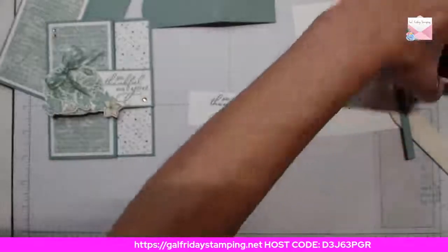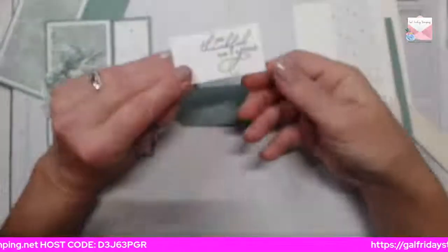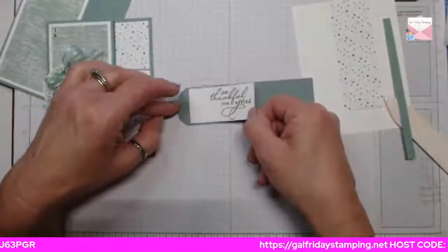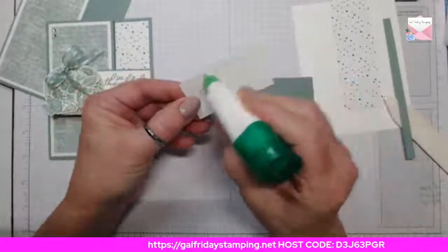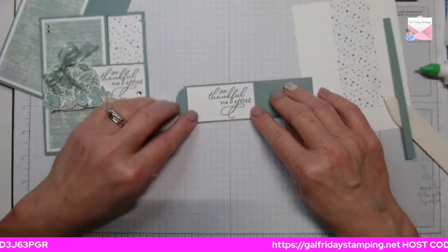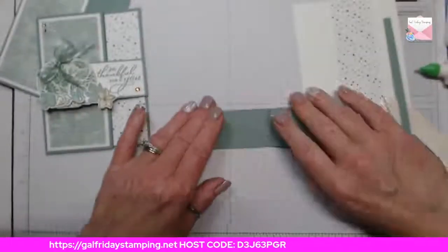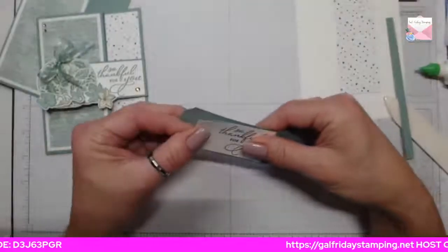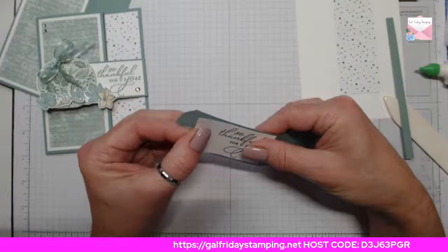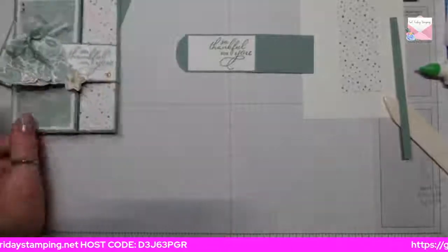Okay, very good. And we're going to take this. We don't have to worry about this being squared off because it's going to be hidden under the pumpkin. And we're just going to glue this right here, making sure it's centered. And I'm just going to turn it over. Move it up just a tad. Whoops, too much. Okay. So there's the front piece.